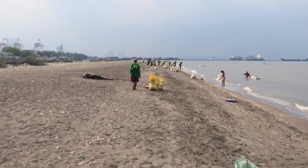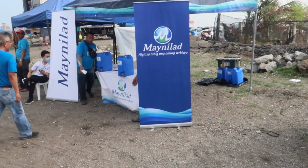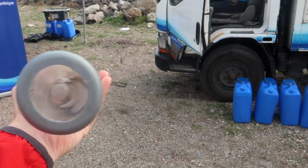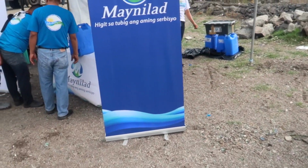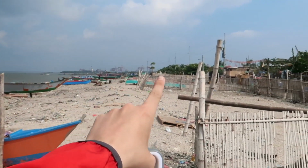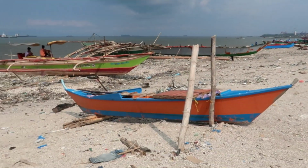So we're actually going to go around by land, and you'll see the Manila Water here also giving free water to volunteers, which is good. I have my reusable bottle here from Quezon City. Thank you very much. And let's refill. So the main beach is over there, and you can access this area by road here because they have dug through now so that the water can pass.